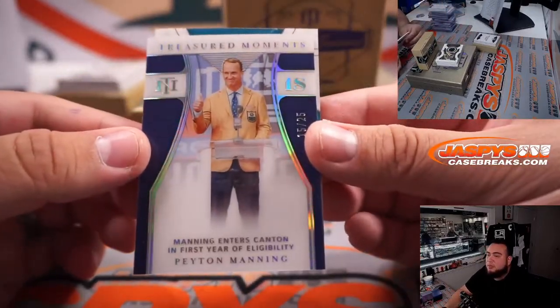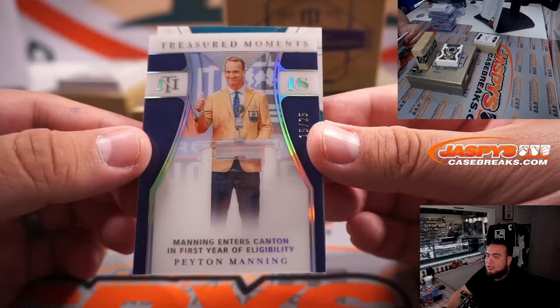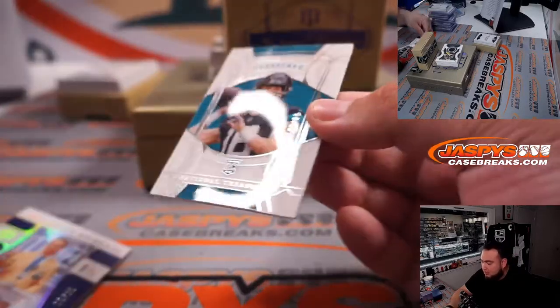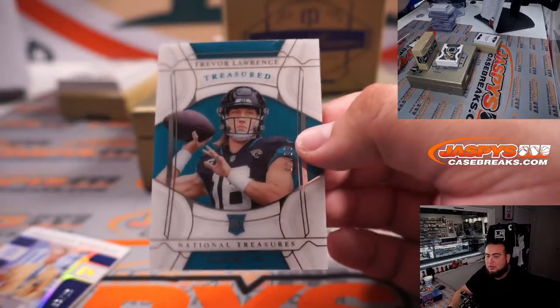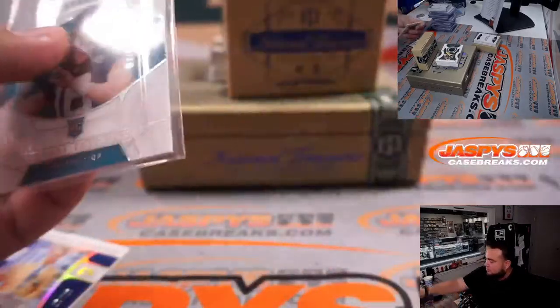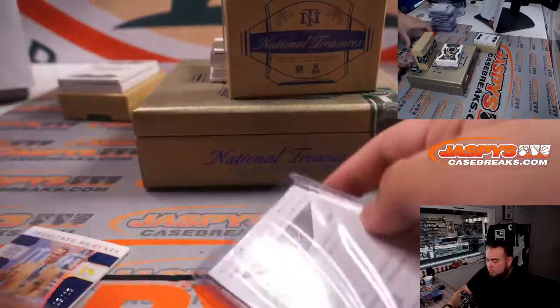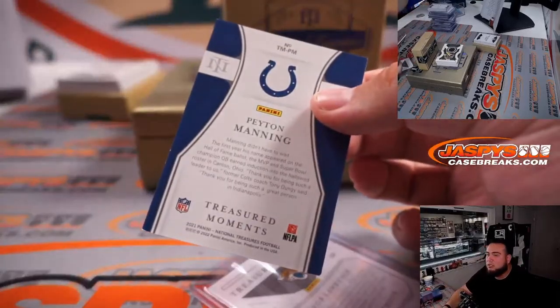Peyton Manning, treasured moments. Manning enters Canton first year of eligibility. And T-Law, 2 out of 99. And then this is a Colts edition, Peyton Manning.